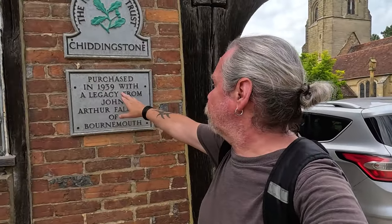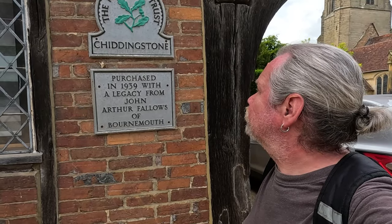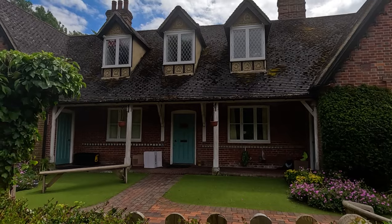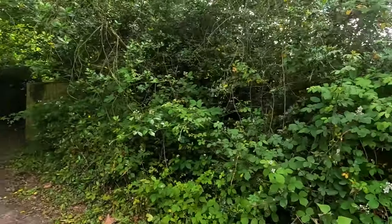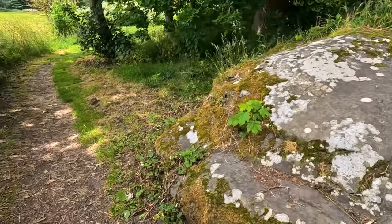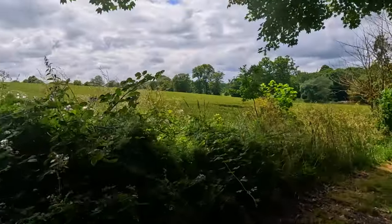The National Trust, purchased in 1939 with a legacy from John Arthur Fallows of Bournemouth. The National Trust, Chiddingstone. Footpath to the Chiding Stone, where the village gets its name from. I know I've been here before, but as we're here, let's show you the Chiding Stone. Ancient sandstone. And a lovely view across the fields.